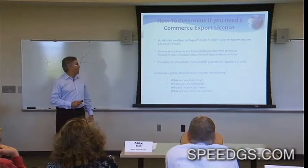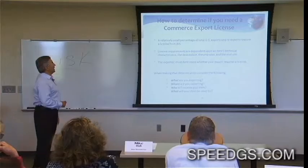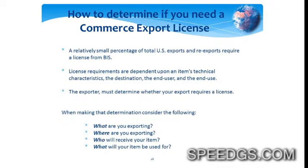Okay? How to determine if you need a commerce export license. A really small percentage of the total U.S. exports and re-exports require a license. License requirements are dependent upon an item's technical characteristics, the destination, the end user, and the end use. Exporter must determine whether the export license is required.